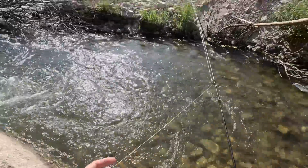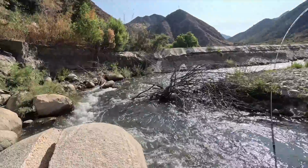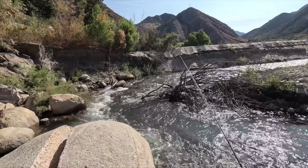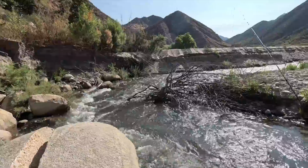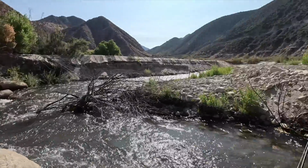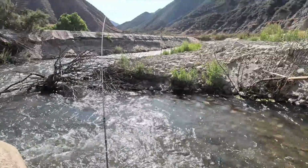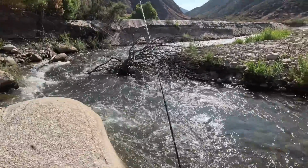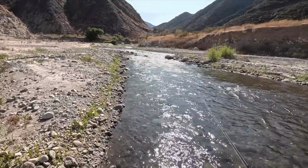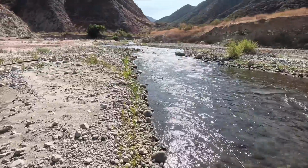I'm not going to spend a whole lot of time in this pocket, but it certainly looks like it could have fish. All right, well, nothing doing. Onward and upward.